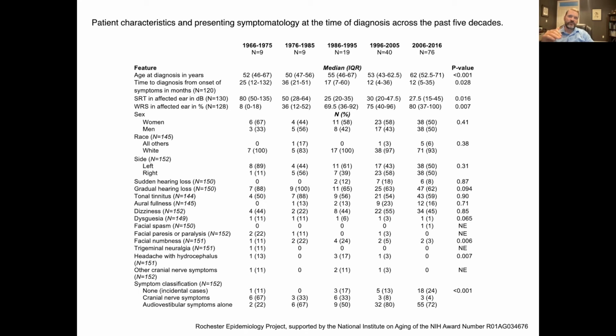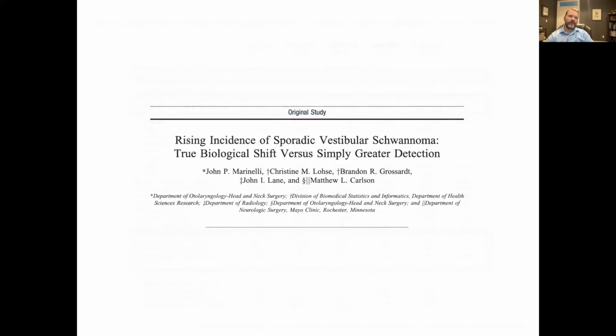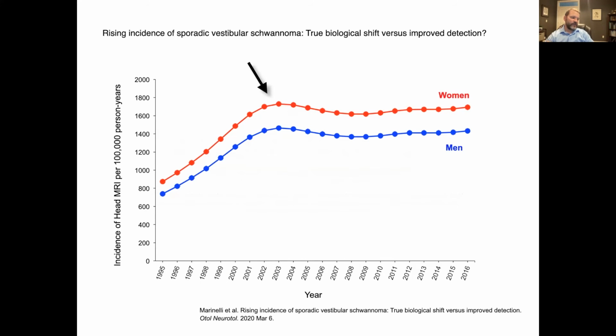So only big tumors were diagnosed when patients had bad symptoms. So pre-MRI era: big tumors, bad symptoms. More MRIs around, better resolution, smaller tumors. And that's all this shows: today, compared to a long time ago, tumors are much smaller and patients have less symptoms. There's a significant increase in the incidence and prevalence of vestibular schwannomas over time.